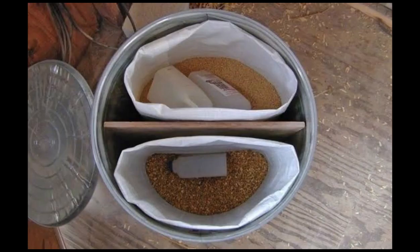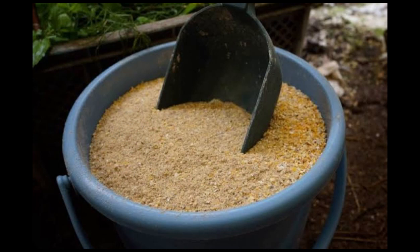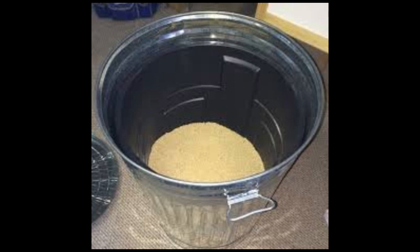Storage containers. Keep feed and grains in airtight containers to prevent spoilage and pests. Metal or plastic bins with lids work well for storing feed. Price range $20 to $50 for storage containers.